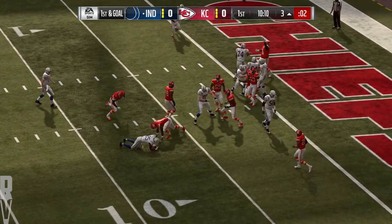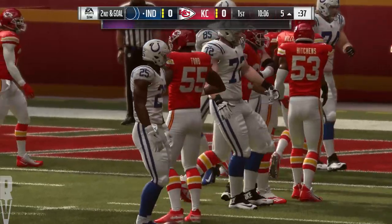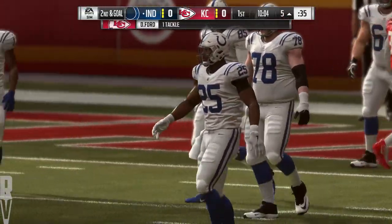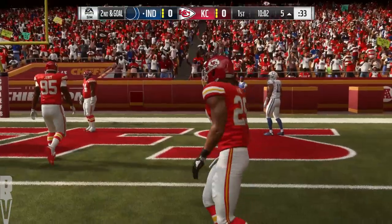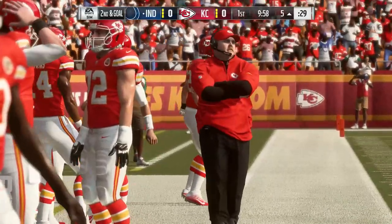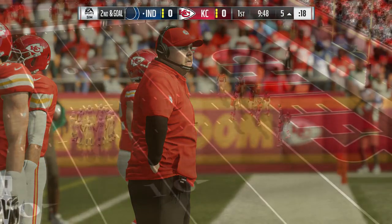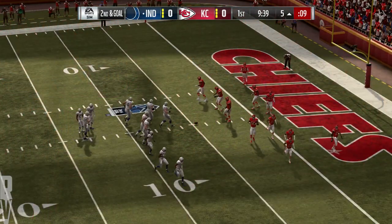Now they just want to see if they can cap it off with the bell ringer and put it in the end zone. And the second wave of tacklers is going to get him as they stop him behind the line. He has elite instincts from his linebacker spot. He's able to diagnose the run and flies in like a missile to stop that one behind the line of scrimmage. Back at the 5-yard line now, second and goal.